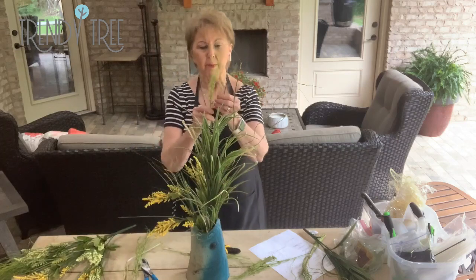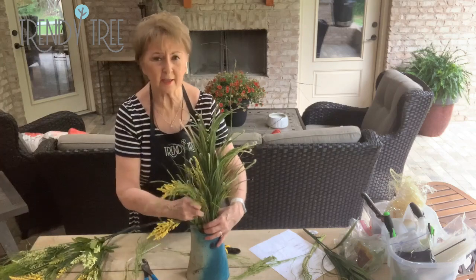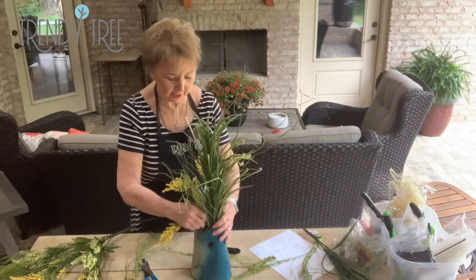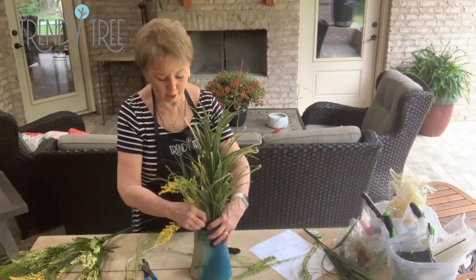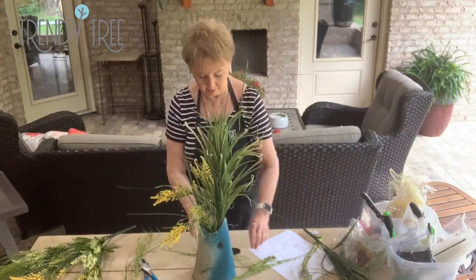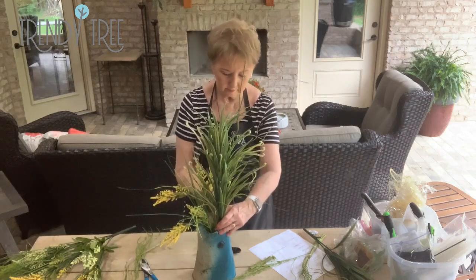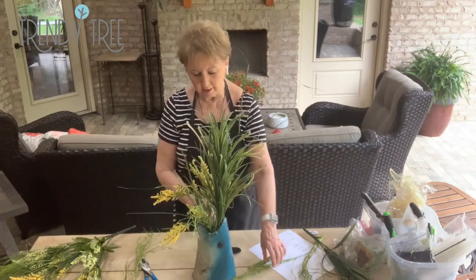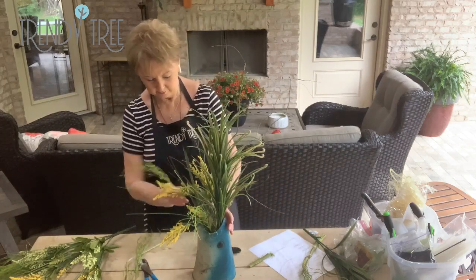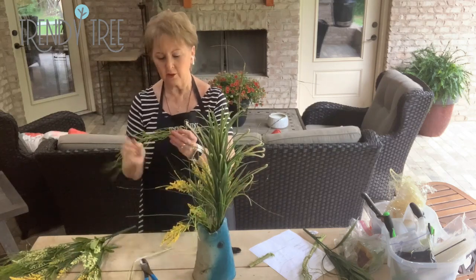And then I'm going to take some of that beaded grass and start filling in. It won't take a lot of pieces for this because it's not a huge container, and I don't want it to be so full. I just want it to be kind of airy, kind of light. I like that beaded grass. It's kind of floppy. It makes a good filler too.